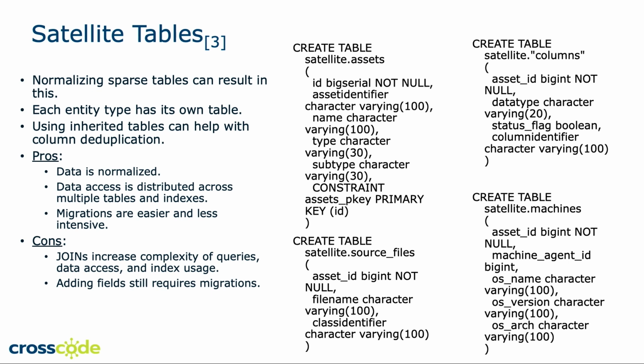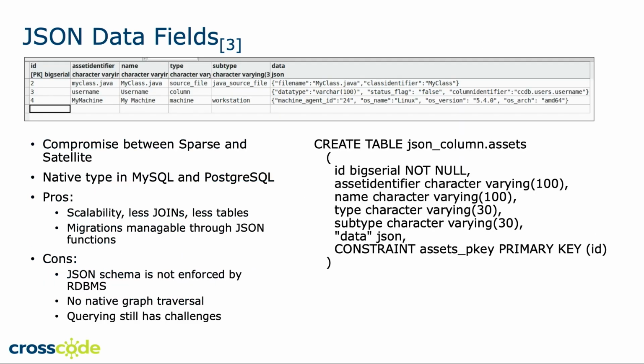And so you end up with a situation where you're trying to traverse your tree, join out to those tables as well, depending on the type of entity you're looking at, and then maybe filter or do some analysis. It becomes very cumbersome in an RDBMS to do that. And we'll look at a query later on that will illustrate that. But up next, we have JSON data fields, which is the compromise between the two of those.